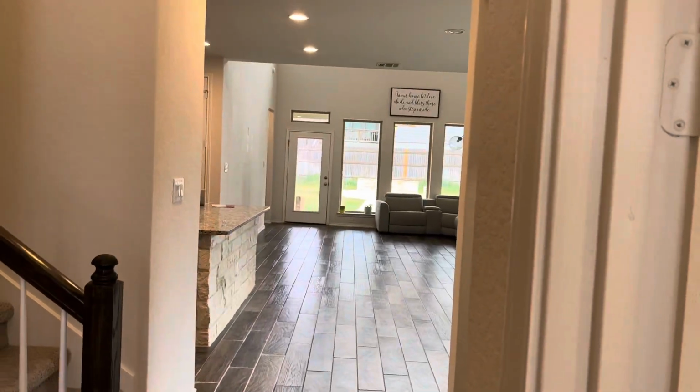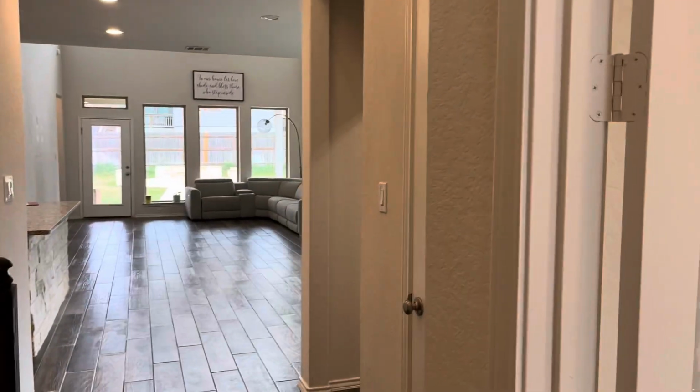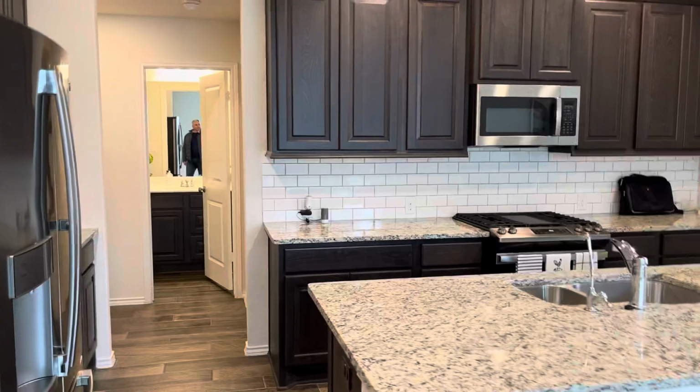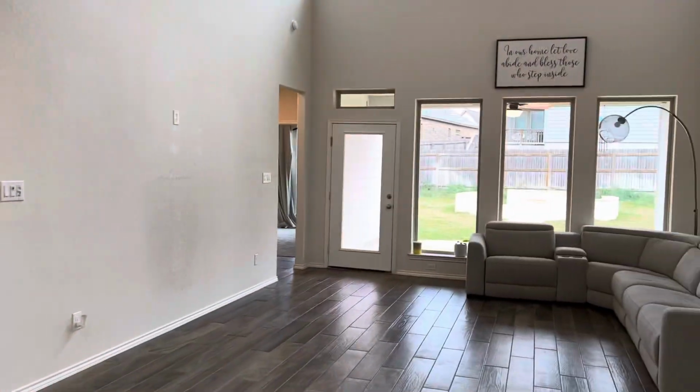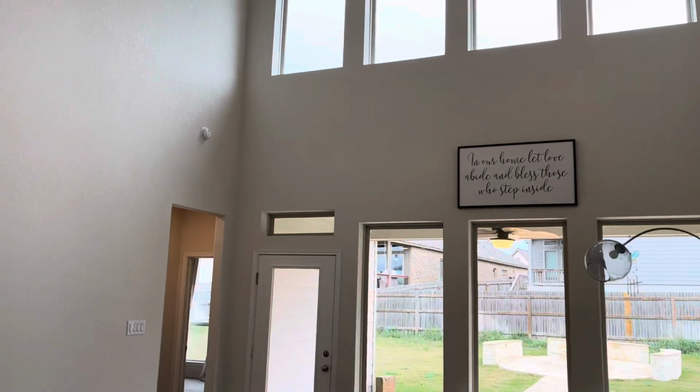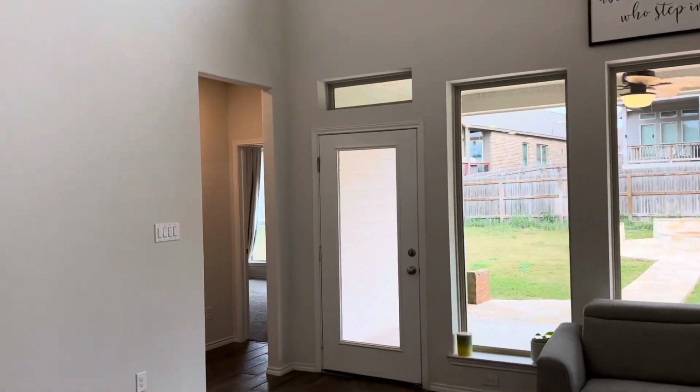I wish you were here with me, because if you could smell it, you would know this home smells brand new. Coming to the first floor, have an office area, walking into an open dining and kitchen area and great room with dramatic two-story ceilings, lots of natural light coming in.